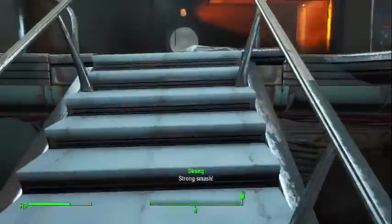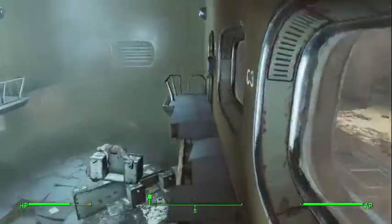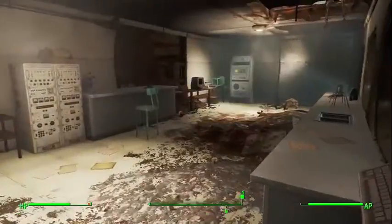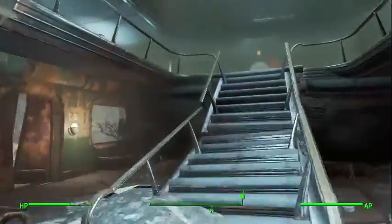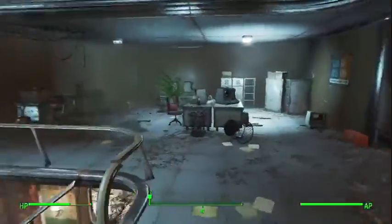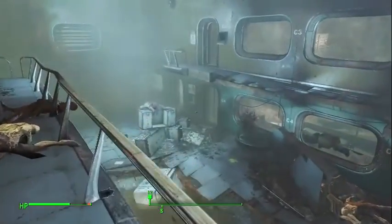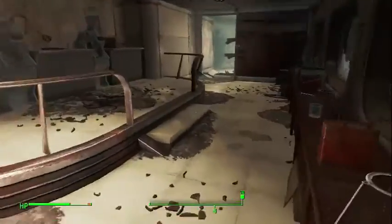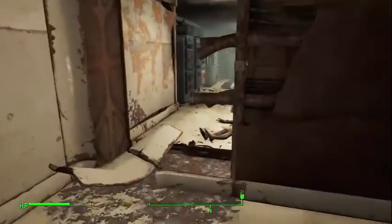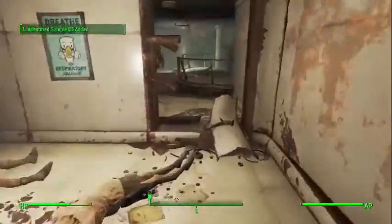And I'll show you all the locations of the samples, so you don't run around for hours trying to find everything. I do get a bit lost here as well, so forgive the stupidness. There is one in this room I missed. You see me trying to find it. There it is. Now we'll go back to see if this is the right one.